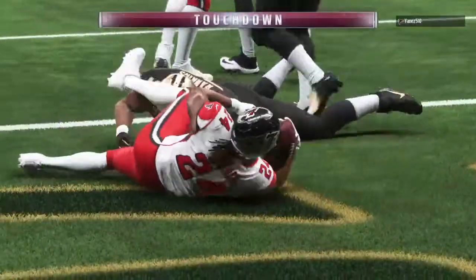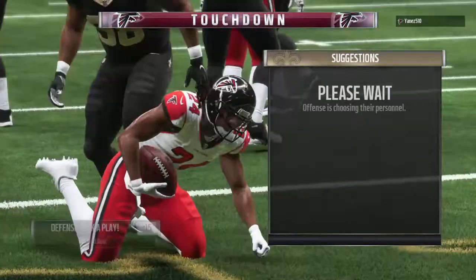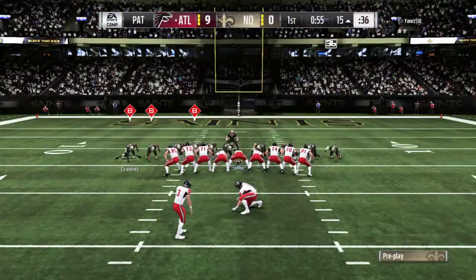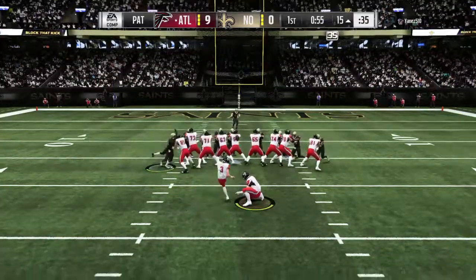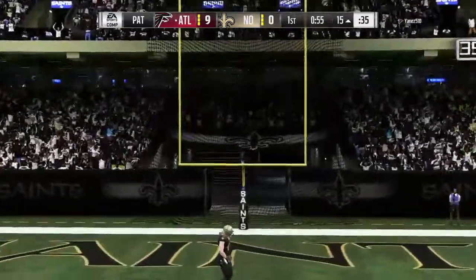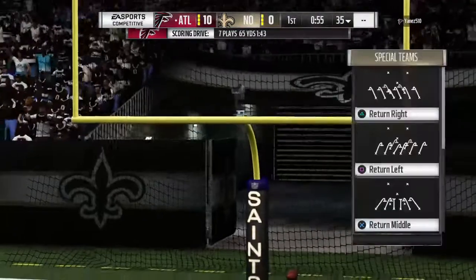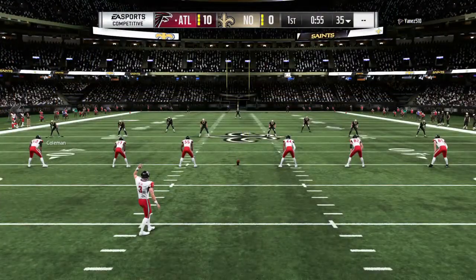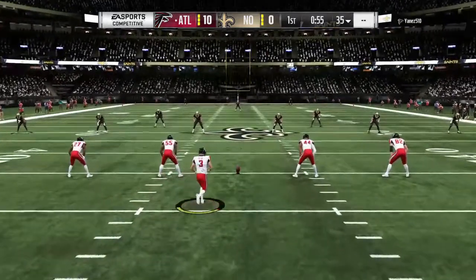And he will take it in for a Falcon touchdown. Devontae Freeman taking it in from 4 yards out. And the Falcons will add on to their lead. And he knocks it through. Now here's Bryant to kick it away.